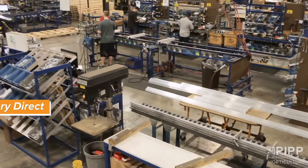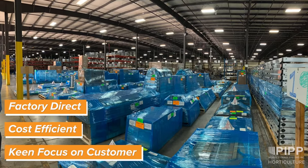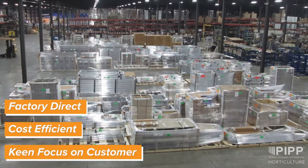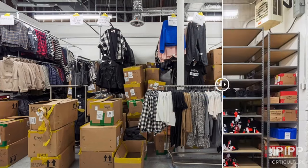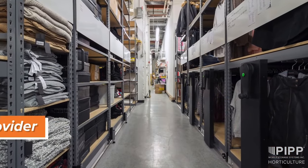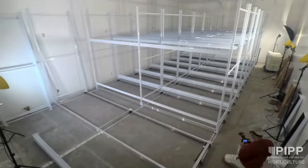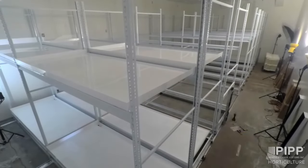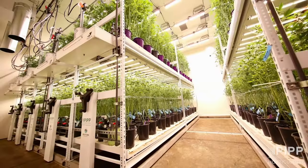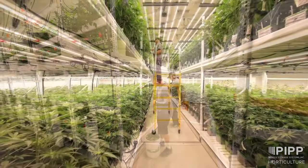Its impressive U.S.-based facilities, factory direct sales model, cost-effective and efficient build methods, and keen focus on the customer are all requirements of the highly demanding retail industry that PIP Mobile has dominated for decades. This dominance has carved the path for the creation and rapid growth of PIP Horticulture. From the back rooms of America's largest retailers to indoor commercial grow rooms of the world's top cannabis cultivators, the seeds of PIP Horticulture have been planted.